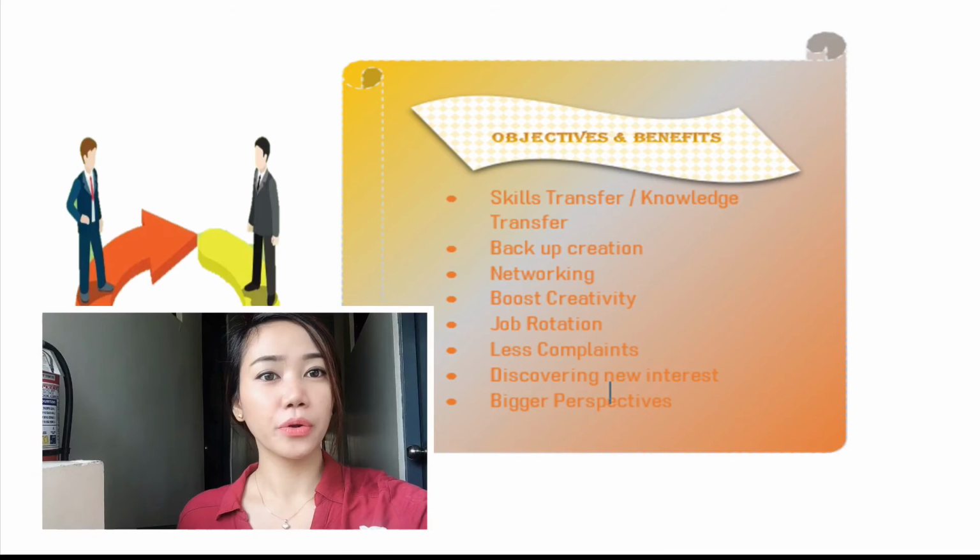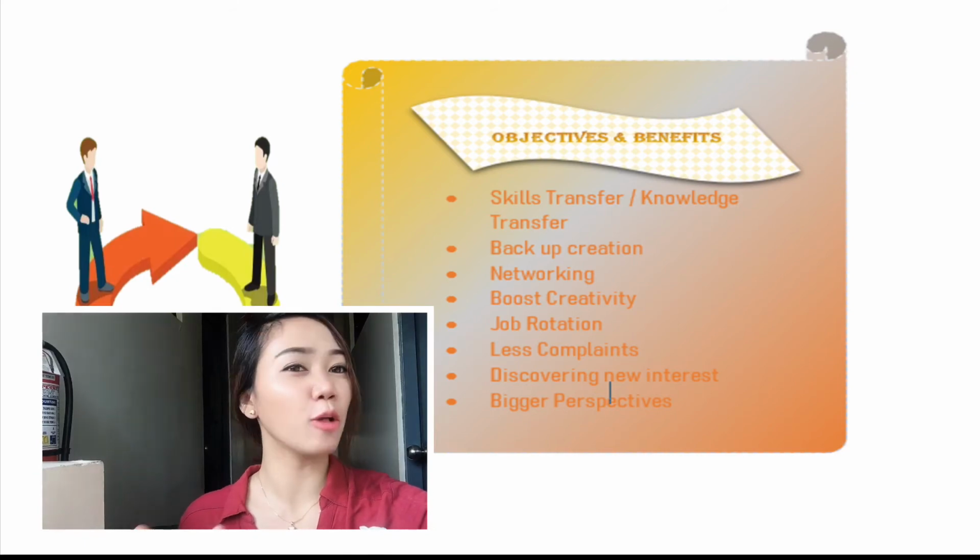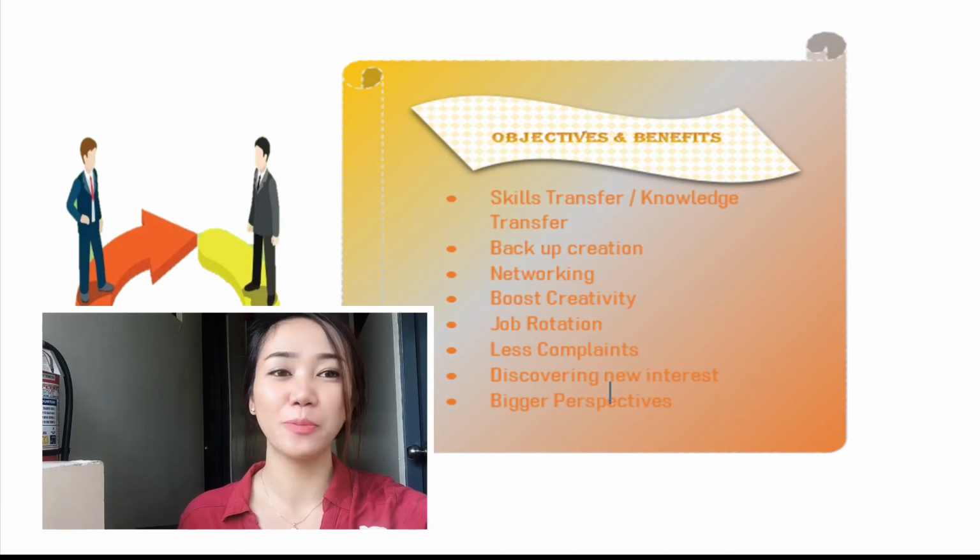Next is less complaints, because this helps to understand the challenges faced by their peers too in completing their job. So there will be less complaints. Next, the most important is bigger perspective.